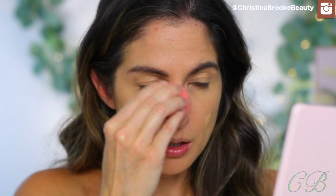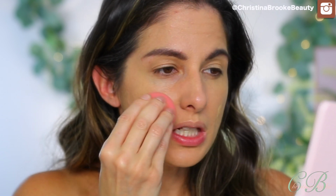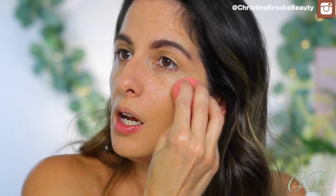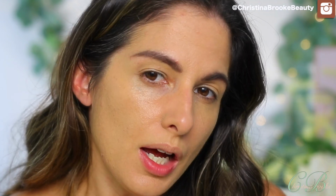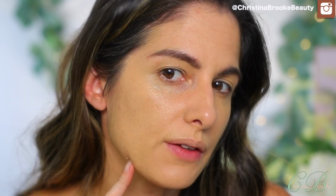You can make this a medium coverage if you build it up just a tad. The reason I'm building it up right now is that it's a little bit light on this area of my skin where I have a little bit more acne scars. So I want to cover that a little bit better. But for the most part, it is covering and it does a really nice job. And little by little, this color is looking a little bit better. When it comes to coverage, I think it did a pretty decent job. I did build up my cheek area and I think it covered pretty nicely.